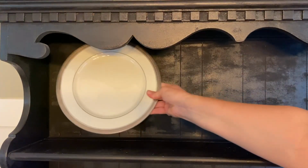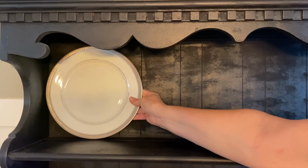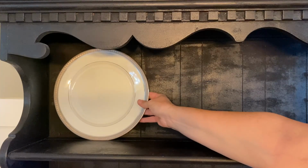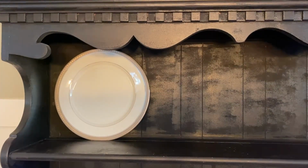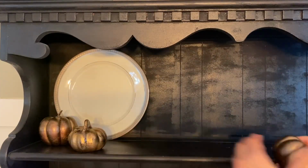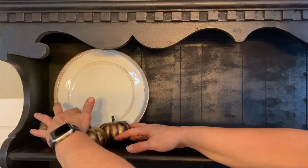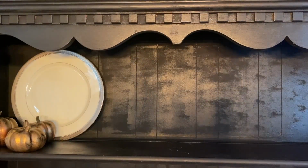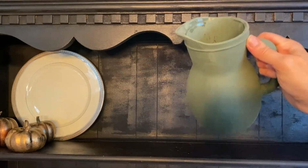On the next shelf, I'm bringing in some of my fine china. If you've been with me for a while, you know this set was a wedding gift from my husband's grandma. It's white with a platinum rim and so special to me. To this shelf, I added my DIY Pottery Barn dupe pumpkins, and then in the center, I placed these fall flowers I picked up from Temu last year in a painted jug vase.